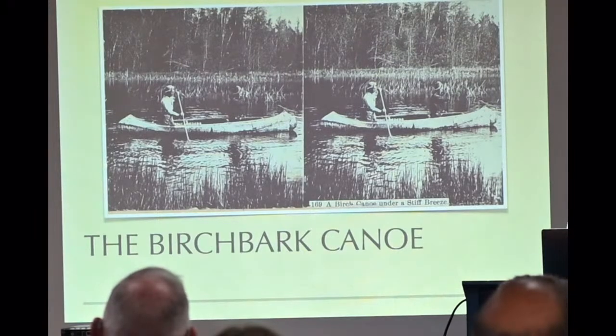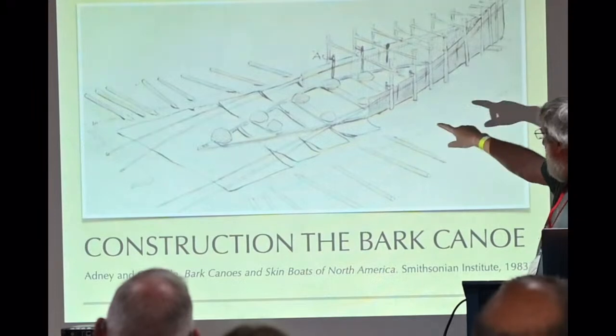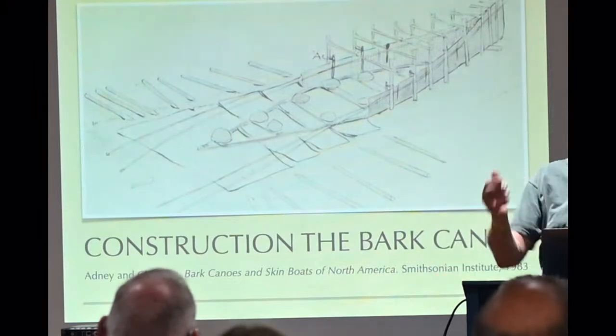Bark canoes were typically made using the bark from the white birch tree or paper birch tree, fitted with ribs and sheathing made from riven white cedar. They're built on the ground one at a time, and the process starts with folding the bark into roughly the shape of the canoe and staking it into place to form its shape. You can see that there's gores, these little diagonal slits that are cut into the bark so that it will fold up as it approaches the ends.